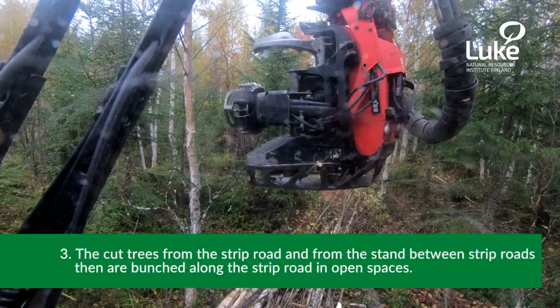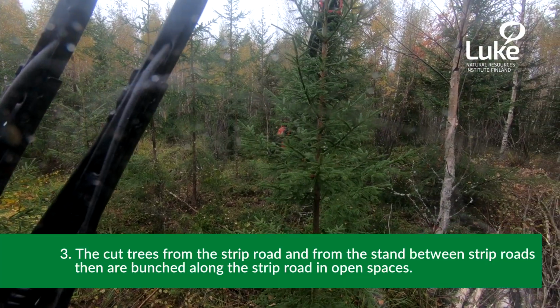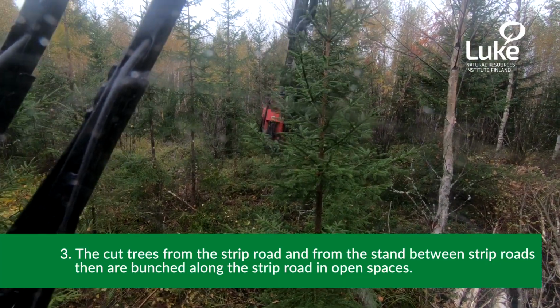The cut trees from the strip road and from the stand between strip roads then are bunched along the strip road in open spaces.